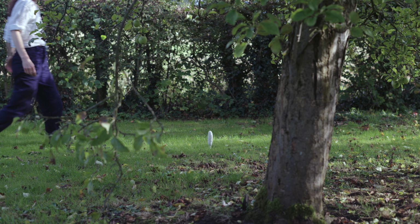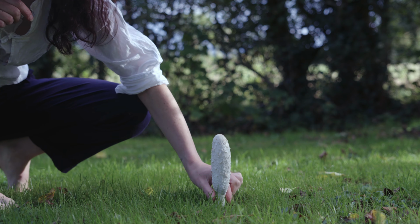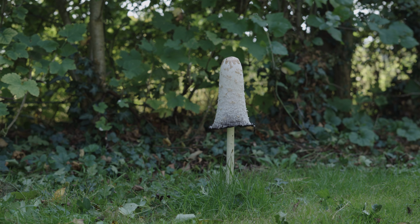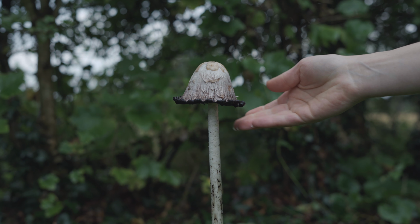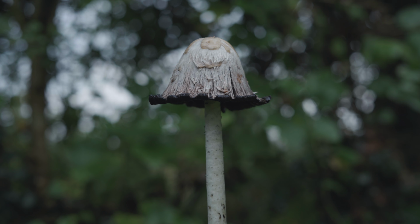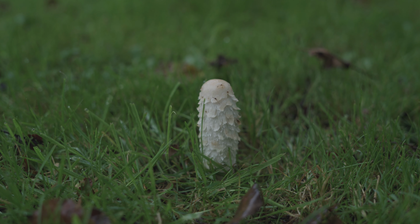This year I've noticed a lot of one type of mushroom growing. It's called the shaggy ink cap, or I think in other parts of the world it's called a shaggy mane mushroom. After a day or two, it starts to turn into gloopy ink, and it just disintegrates into black ink. The best time to pick this mushroom is when it's quite new, when it's still completely white and before it starts to turn into ink.